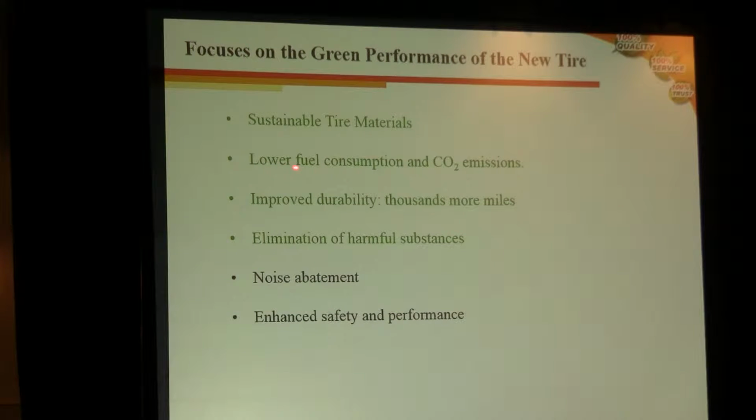and low fuel consumption and CO2 emissions. I think that people have heard of CO2 many, many times. Also want to improve the durability. You can maintain the same fuel economy, but the tire can last longer, which means you will have a longer time to use the tire. Of course, noise is not an environmental issue, and also safety is important.